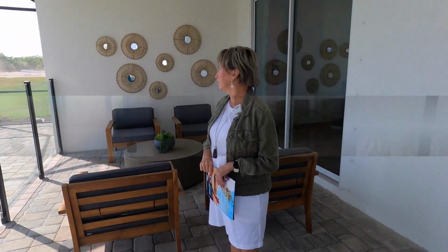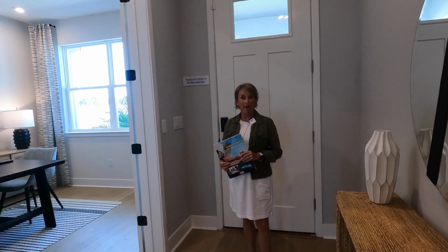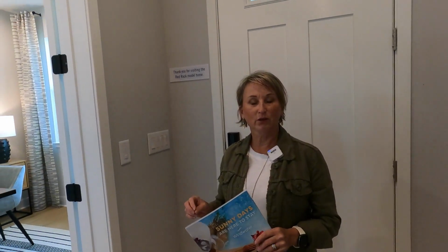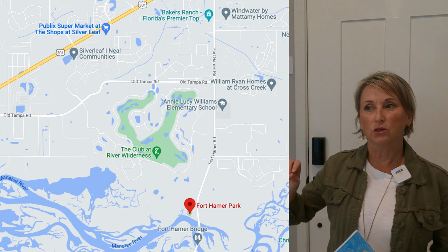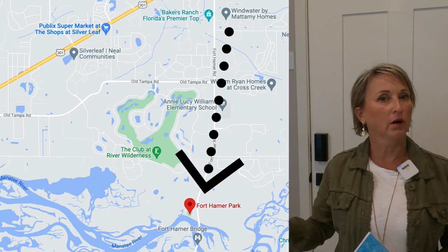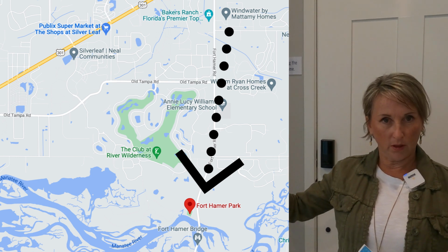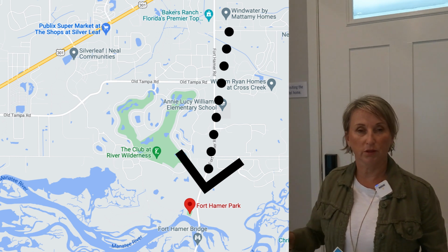It's quite pretty. So we're continuing our visit here at Windwater by Mattamy in Parrish, Florida. And I didn't mention earlier, we are where Fort Hammer and Golf Course Road meet. So we're just 2 miles from Fort Hammer Park. So if you live here and you're into rowing, you have a small boat you want to launch, kayaking, paddleboarding, you're really close to all that.